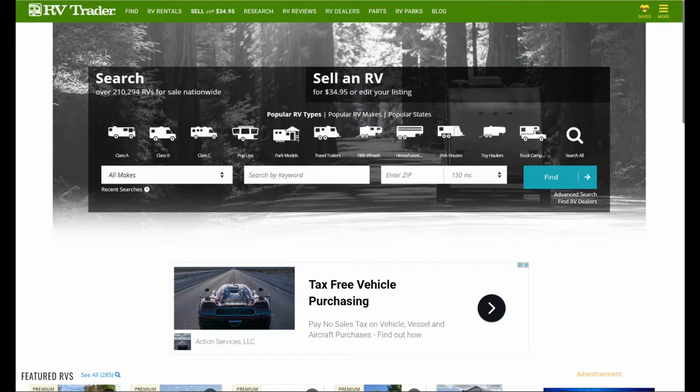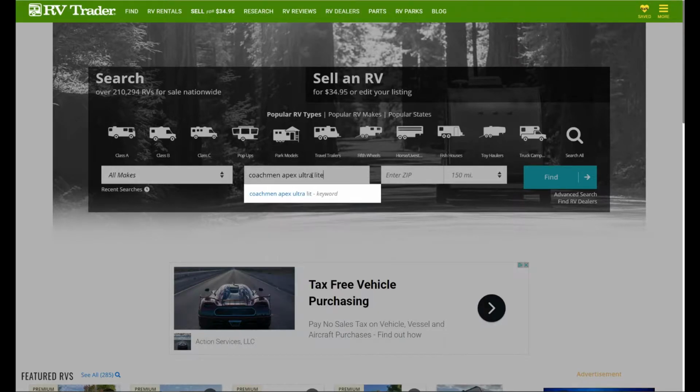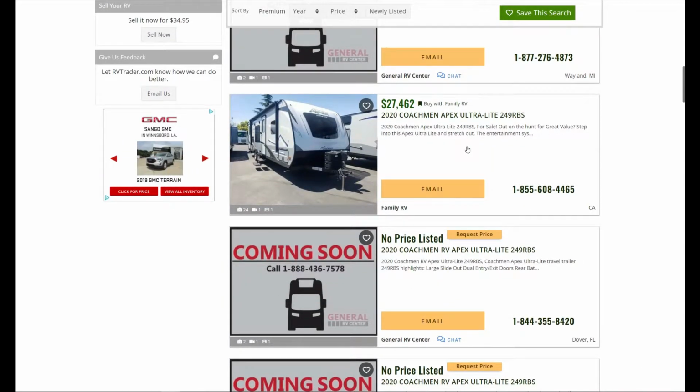So with RV Trader, what we'll do here is put in Coachman, Apex, Ultralight. It's kind of finicky in that it wants to know that 249 RBS. And you'll see that it'll match up to what you're typing in, and then we're just going to go nationwide and look nationwide for all of the Coachman Apex, the 249 RBS. So then it pulls up some listings. Here's one from Family RV in California.